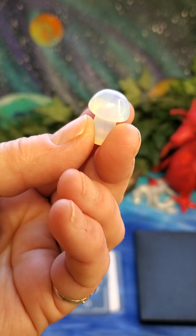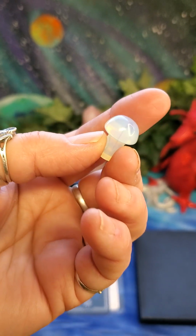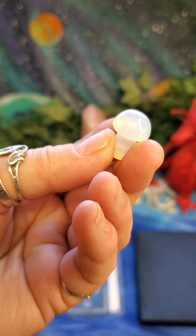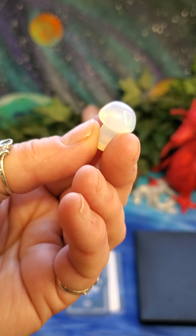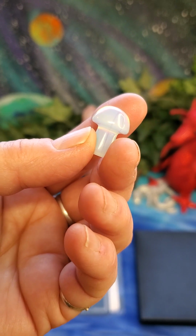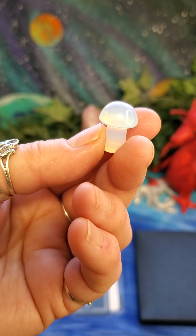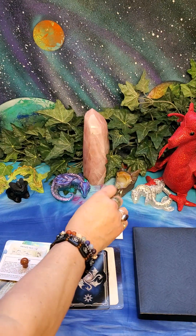If you're starting your own business or you just started your own business, put one of these next to your computer if you use your computer in your business. Put it in a cash drawer if you have one of those. Put it on top of your phone, your business phone. Put it somewhere near where your business is. If you make something, have one of these where you make the things. It's really good for all around healing. Okay? But especially the throat chakra.